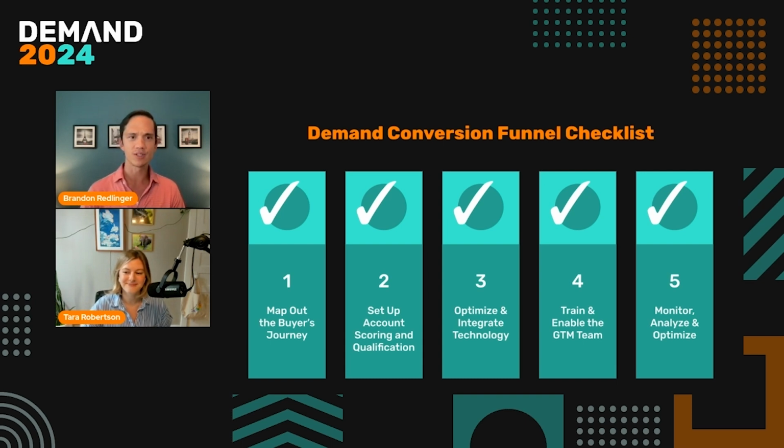And then the last one, of course: monitor, analyze, and optimize your process. So continuing to monitor your performance and getting that feedback loop going, making sure you have the analytical tools in place, and then adjusting from there.